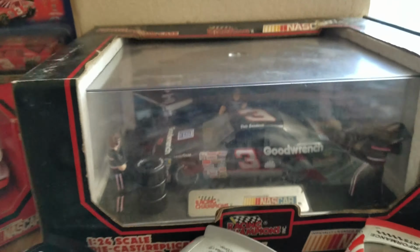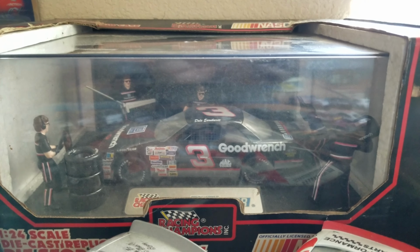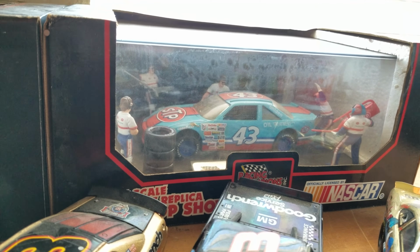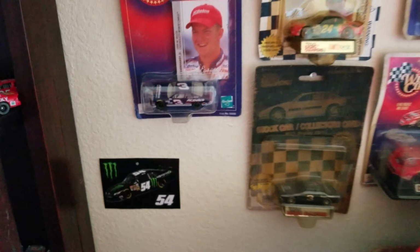Some other things that I did say are even cooler than that are these 124 scale diecasts that have a pit crew to go with them, which is also pretty cool. There's one for Richard Petty and one for Dale Earnhardt. Alright, next section. Now we're over here on my wall.